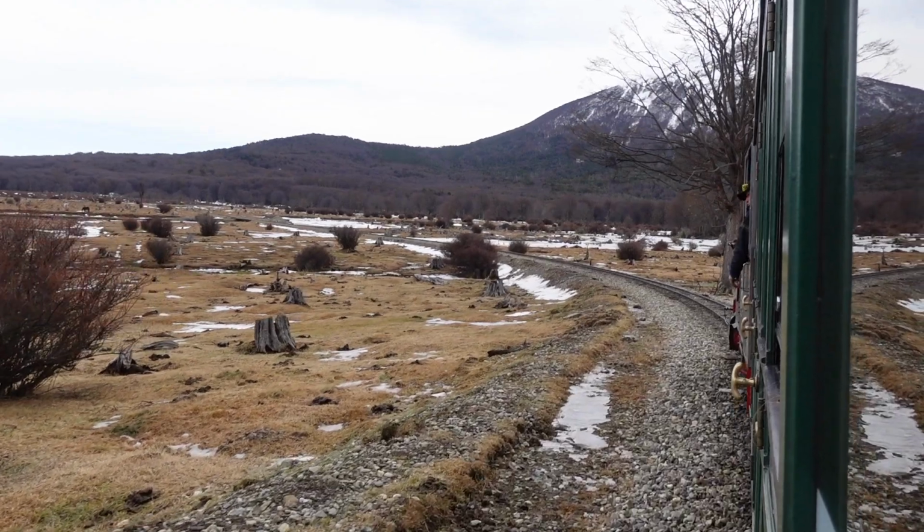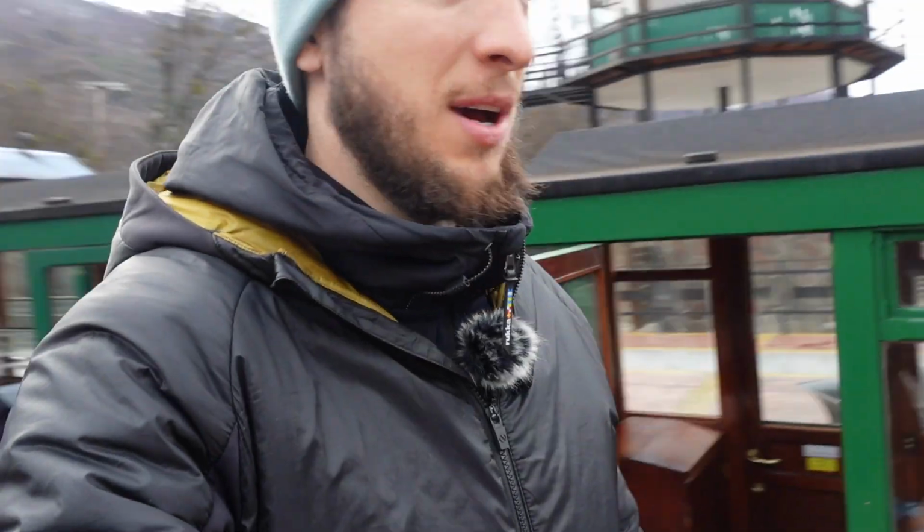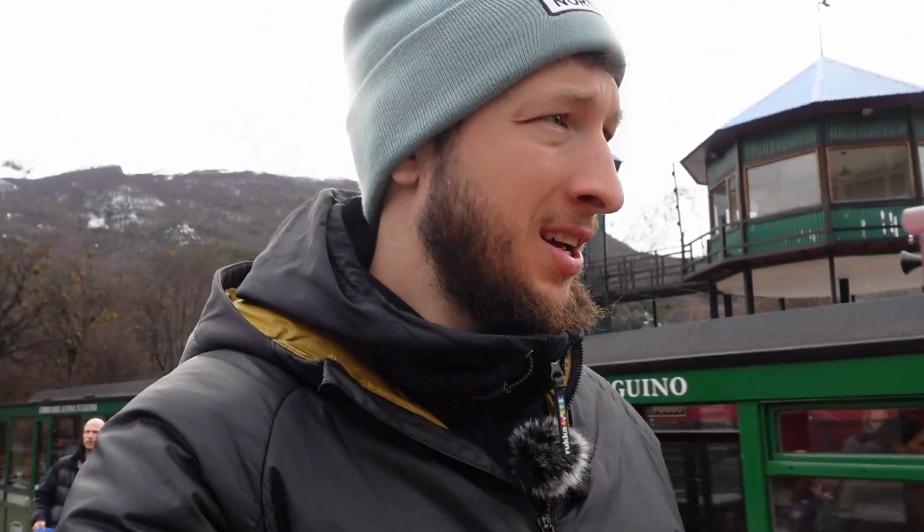And look at these awesome views out there. It's so cool. So let's get out of this, the travel with the train to the end of the world. So now we have experienced Ushuaia by foot, by ship, by train, and now it's time to ski the tracks here. Let's go to Tierra Mayor and ski the Ushuaialoppet.